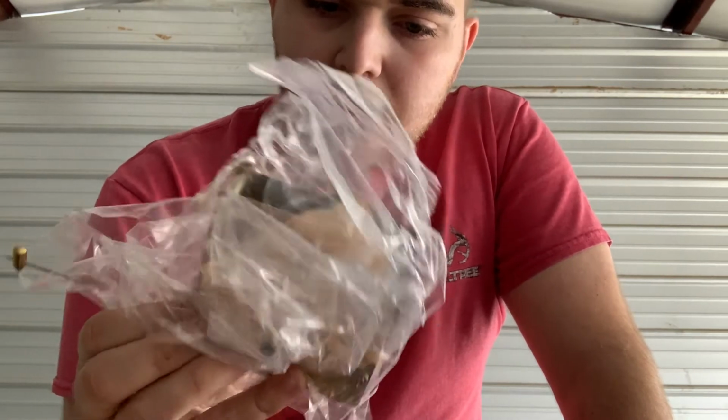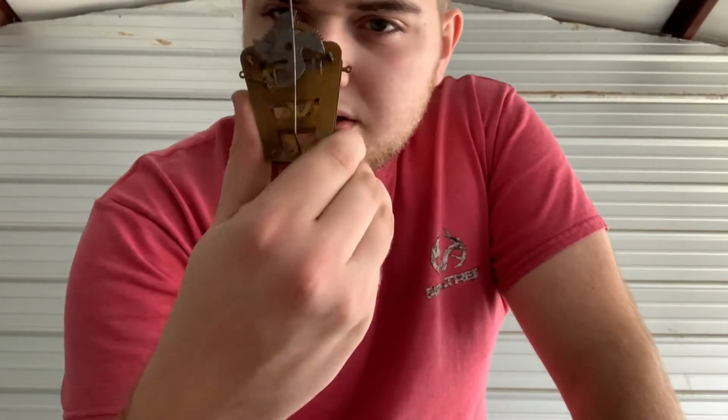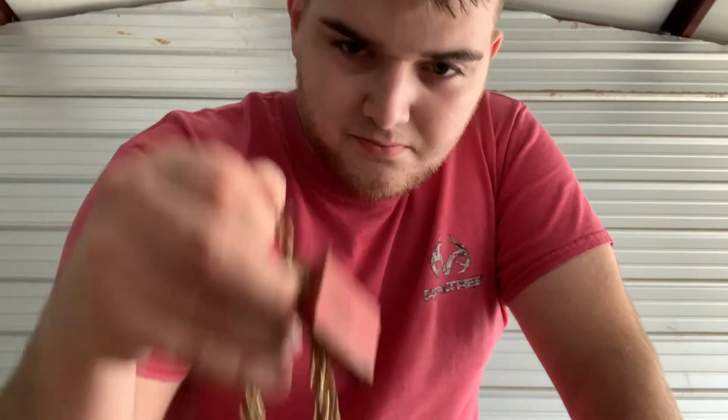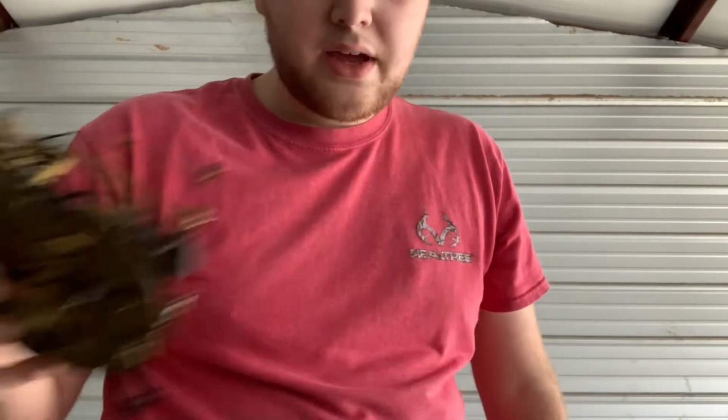And here is a Franz Hermle. I don't know how you said that either. Here's just a little motor piece, some chain, and some broken clock pieces. I don't know what that is either. But yeah, I just paid $5 for this entire box. So I'll make good money on that.